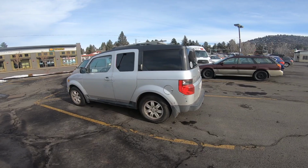Hi, if you don't already know, my name is Sage. I live in this 2006 Honda Element with my dog Kopek here. We've been living in this Element for a grand total of about a year.